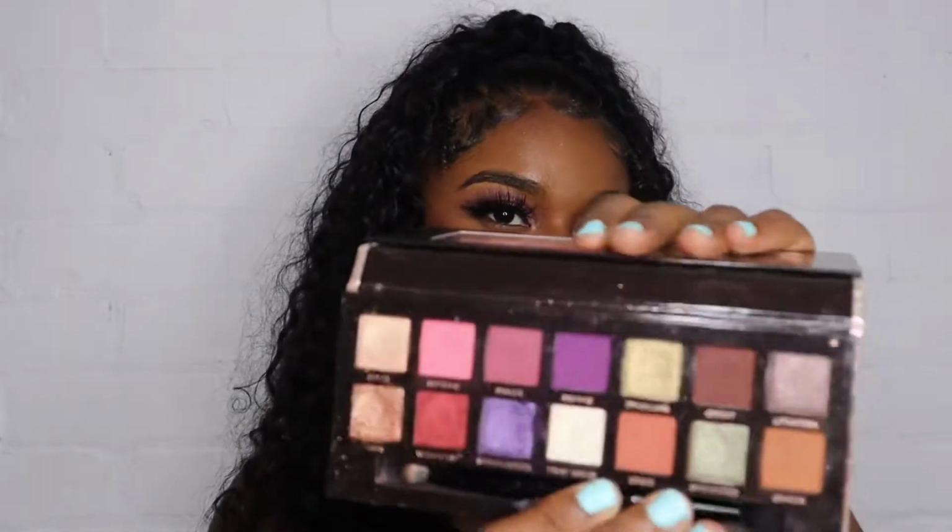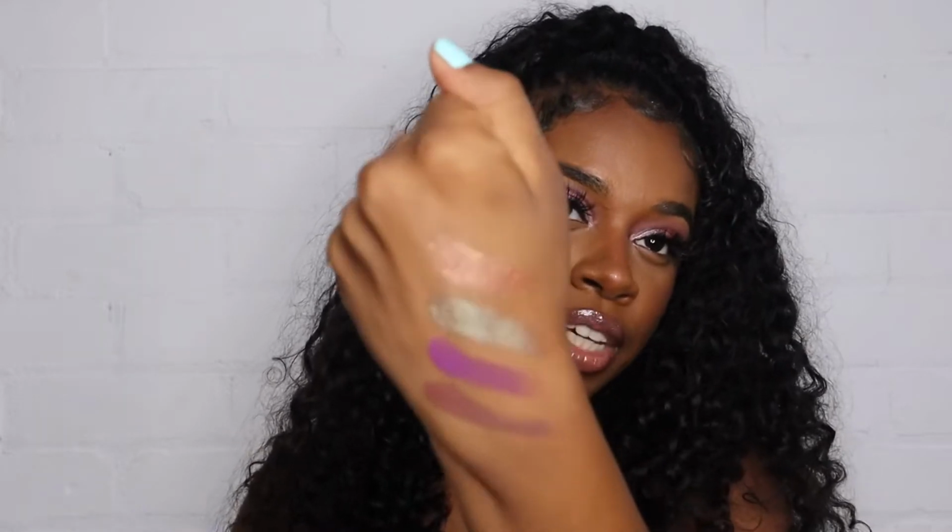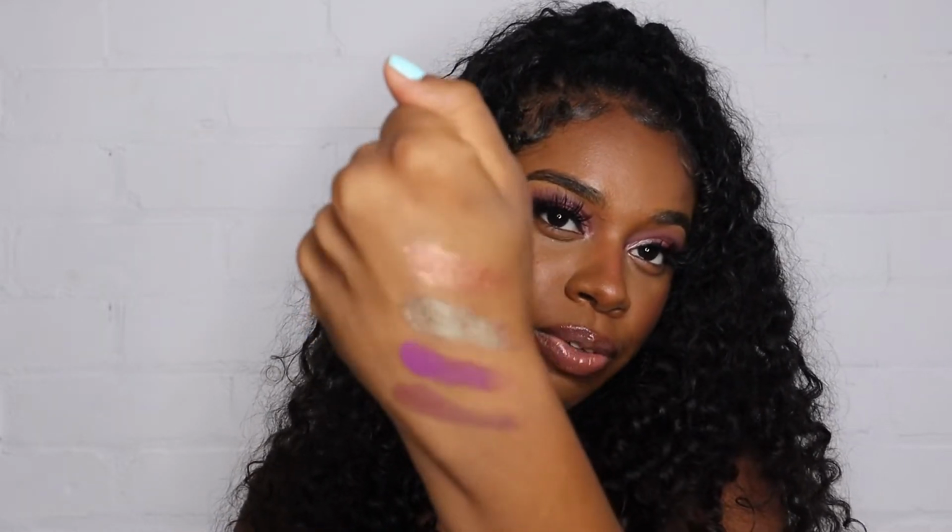So next up is another palette that I've been in love with since it came out. It's the Anastasia Jackiana palette. Y'all, this palette is so good. I'm pretty sure you guys know what this looks like, but I love this palette so much. I'm gonna go ahead and swatch just a few of them for you guys to show you what they look like. My swatches are bad, but just to give you guys an idea of what they look like.